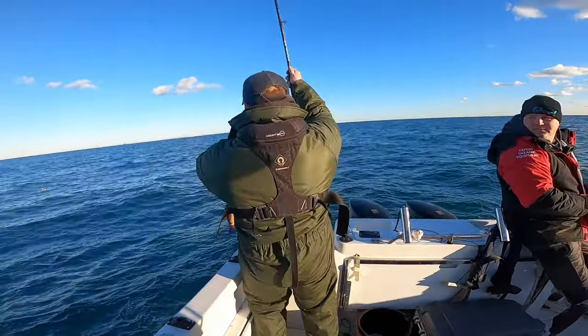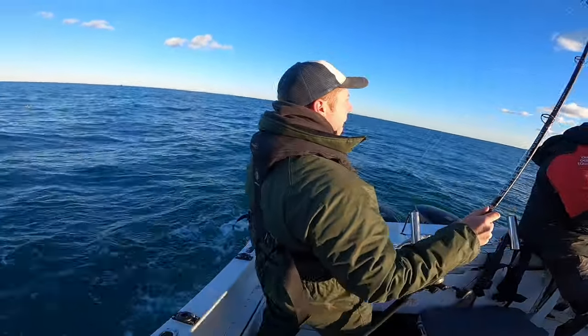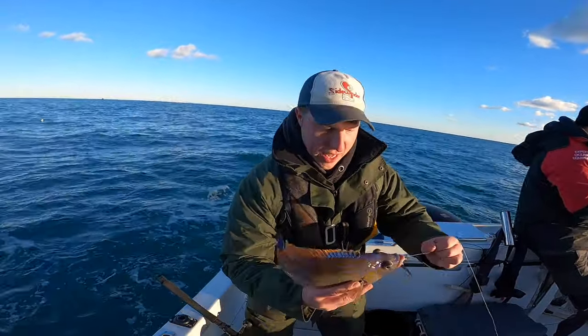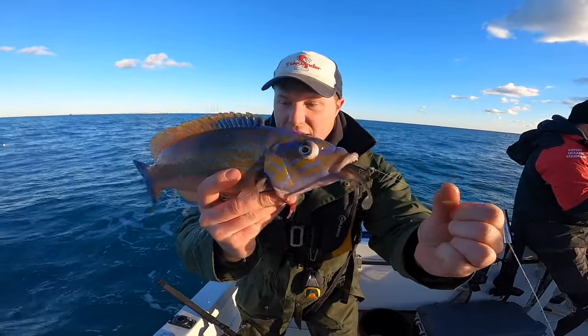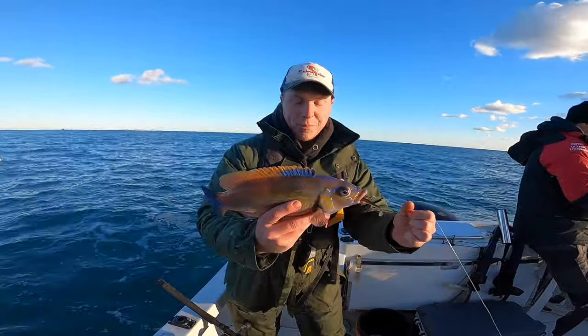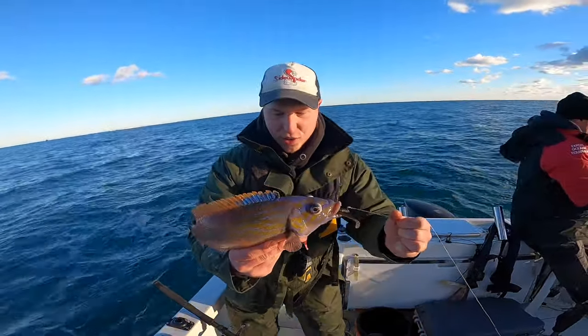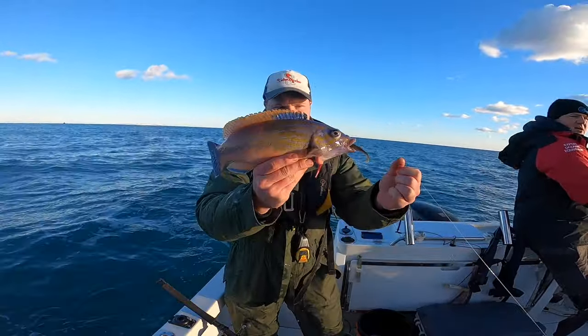Oh wow! Oh, massive cuckoo wrasse! Massive male cuckoo wrasse! That needs to be weighed. Guys, that is an enormous cuckoo wrasse on a black sidewinder. The record actually for a male isn't that big, so that might have to be measured, just for pure interest. Have a little look. That is absolutely gorgeous. Look at the colours on that.